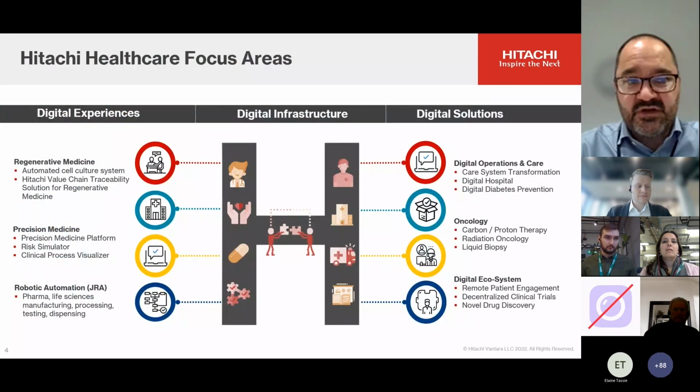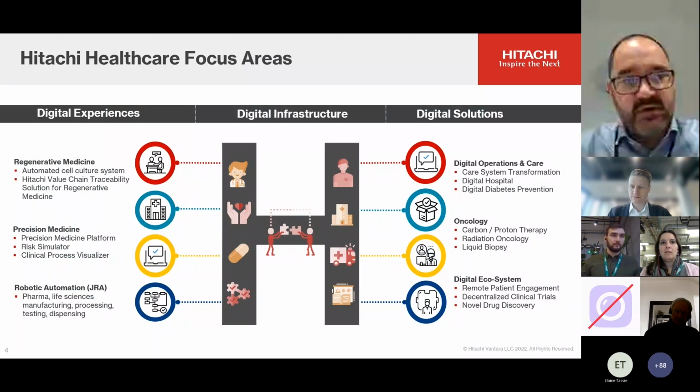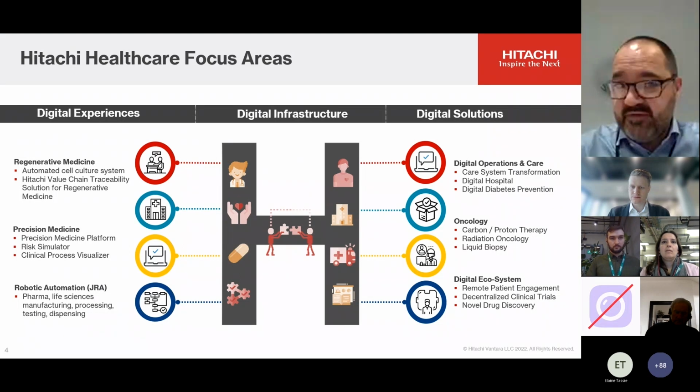So Hitachi does all sorts of different things. We run hospitals in Japan. We focus in 3 main areas. One is around experiences, so we do lots of things around genomics. We do precision medicine, and we also do things like robotic automation. We also build digital infrastructure, so we run big data centers and things like that. But on a solution side, we also do lots of things around cancer research.